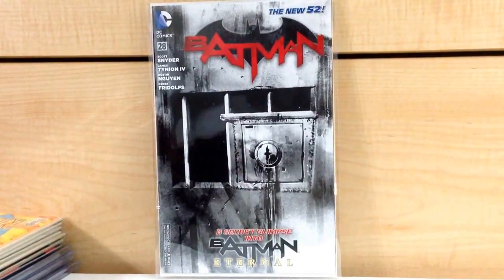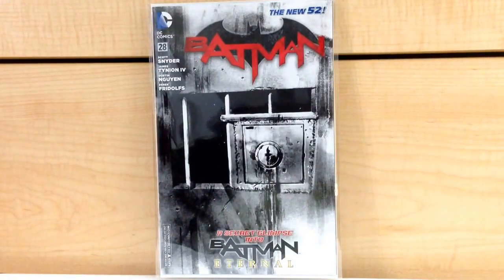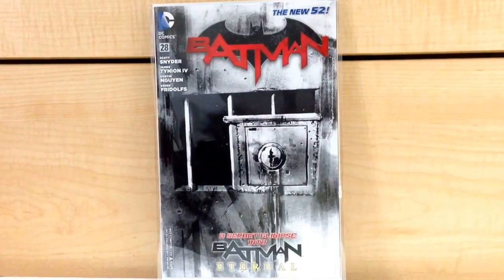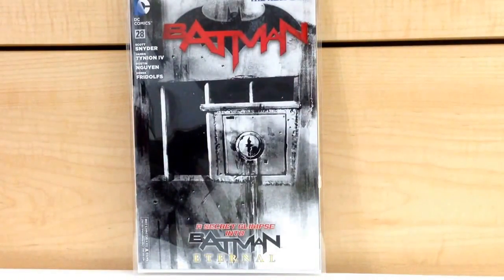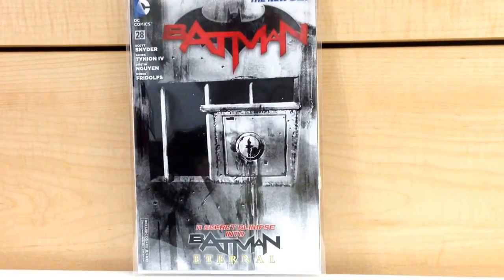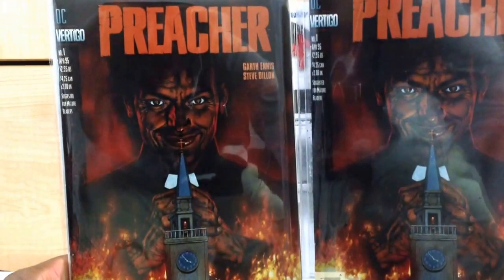All right. I tell you what, some more trade bait here. Some more freaking trade bait. I have a couple of copies of the first appearance of Black Mask, like a $60 book. I want to trade something good for that. And what else do I have here? Sweet. Here we go. Got two copies of Preacher number one. Oh, I can't believe I found these.